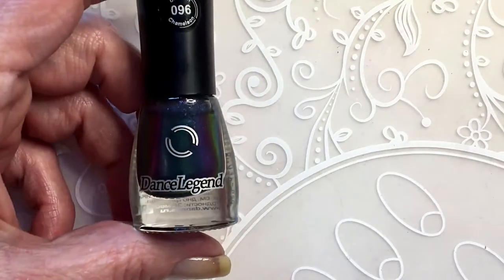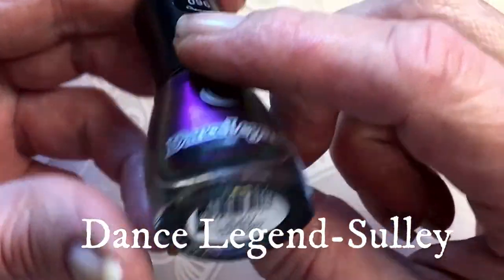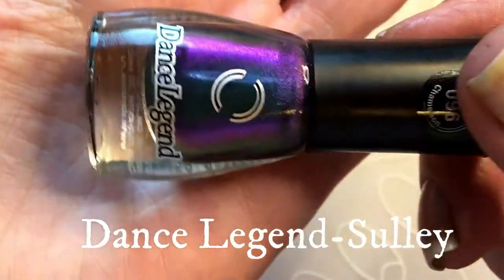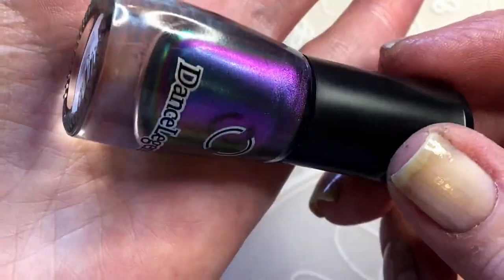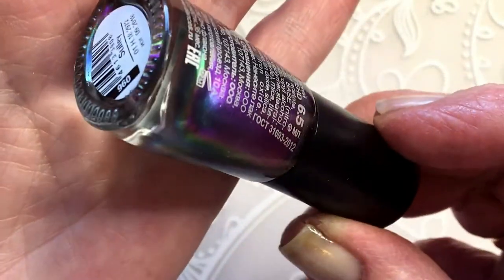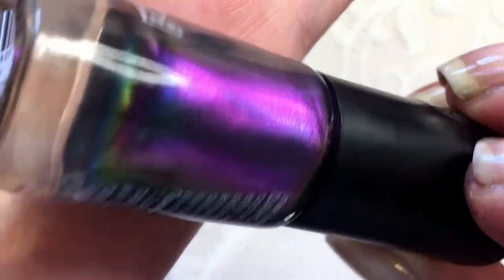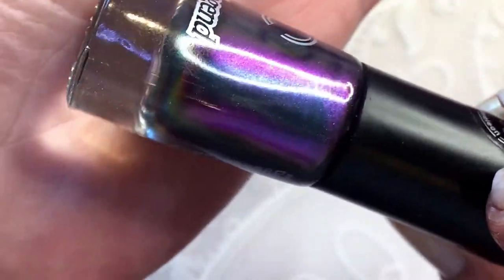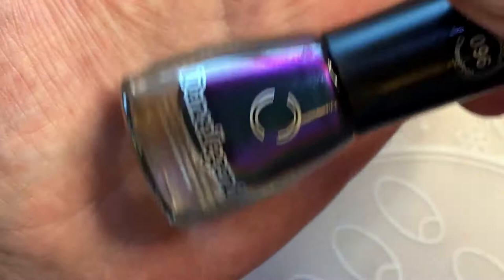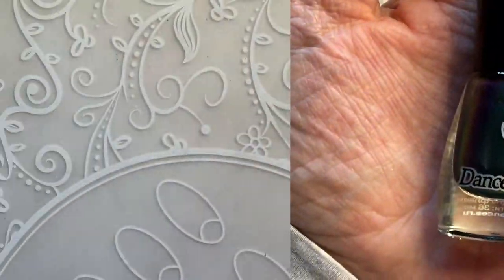So today I have a new polish. It's from Dance Legend and it's called Skulley. It's a chameleon, like purple and green, and it's absolutely gorgeous. I love it. I just love to have polish like this in my hand.